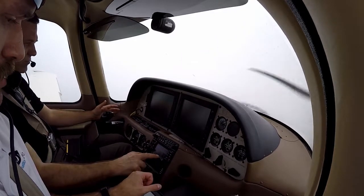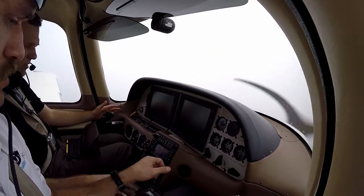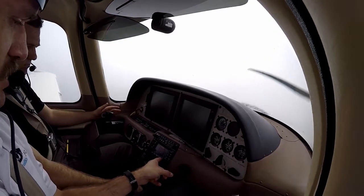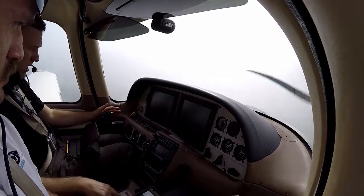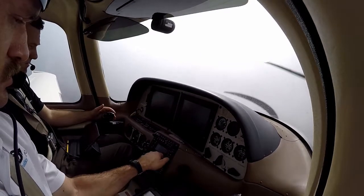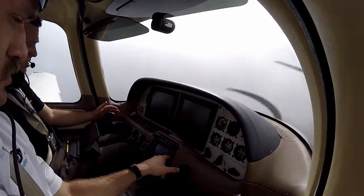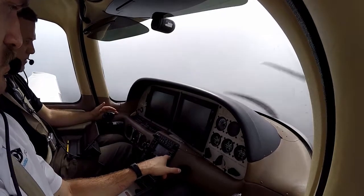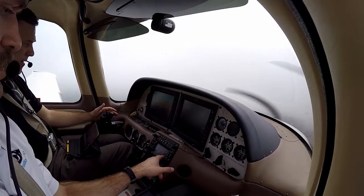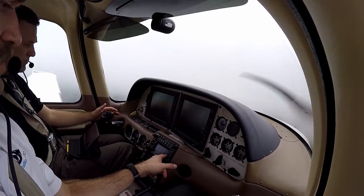Oh, I could have just switched my nav page here. That would have helped me see it, right? And I don't think we ever activated our approach here. Below 120, we did not. One notch of flaps. Okay, looks like the plane is pointing down to catch the glide slope. There we are, we're 0.5 to PRESSO, or 0.7.